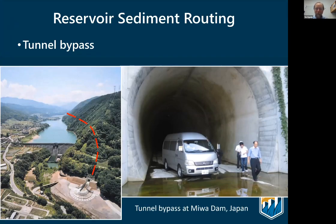Here's an example from Japan, where Japan's a steep country. They get a lot of rapid rates of uplift. They have a lot of erosion. They have earthquakes that shake things loose, and they have typhoons that wash a lot of that sediment down. They've kind of run out of sites for dams, and the reservoir storage is becoming quite valuable to them now. So they can't afford to lose any more sediment or lose any more storage capacity. So here they built a tunnel the entire length of the reservoir. They built a diversion dam upstream, and when the sediment concentration coming into the reservoir gets high enough, they open the gates to that tunnel, and this is the exit of that tunnel right here.